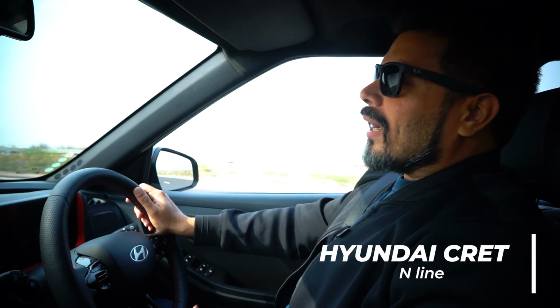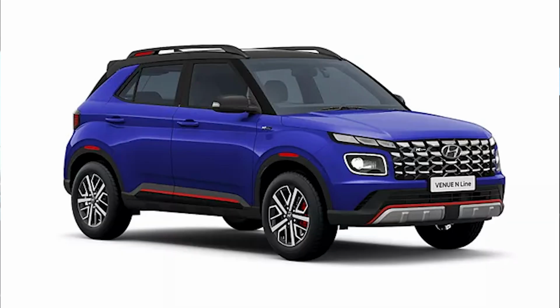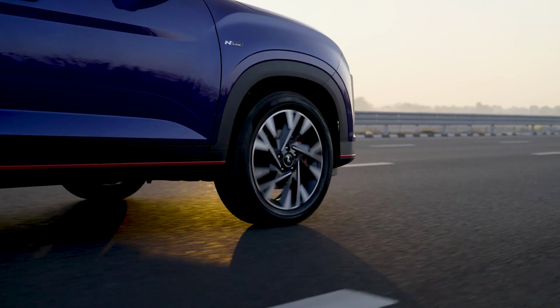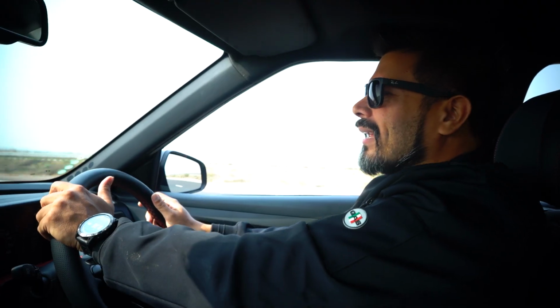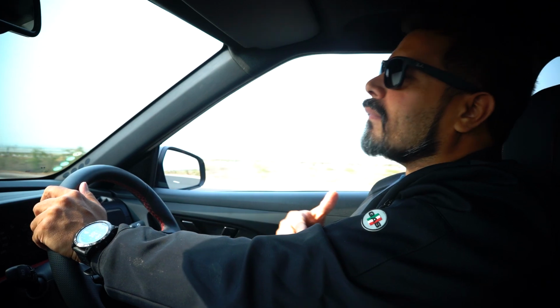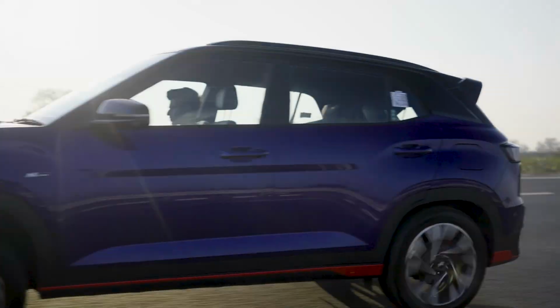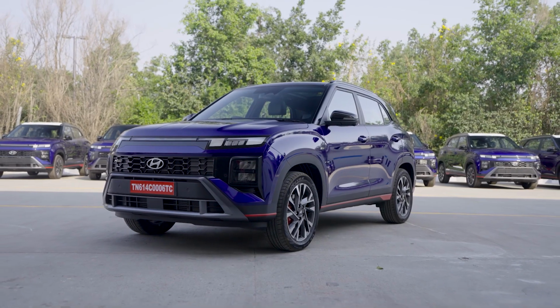Now, full disclosure, I've been a big fan of the N-Line family of cars, and whether it was on the Hyundai i20 or the Venue, I really loved the N-Line versions because the steering was so much better, the suspension felt more European, the cars had a more planted feel to them, and generally speaking, if you compare them with your regular Hyundai cars, the difference from a driver's perspective was phenomenal. It was really differentiated. So have Hyundai managed to weave the same magic with the Creta as well?